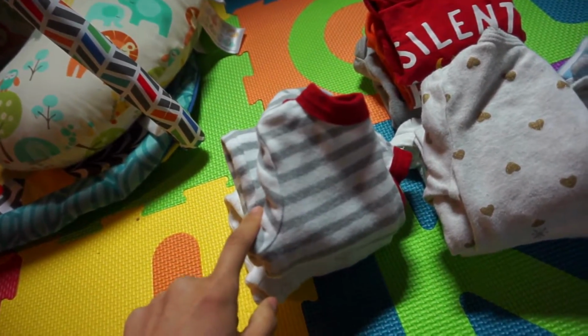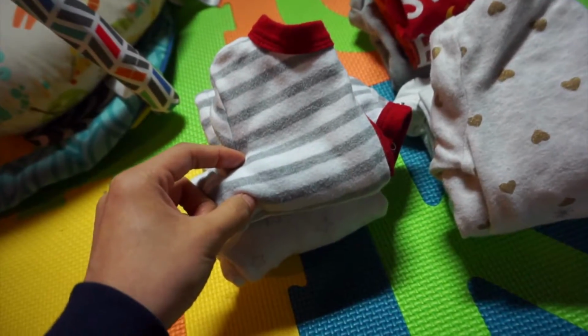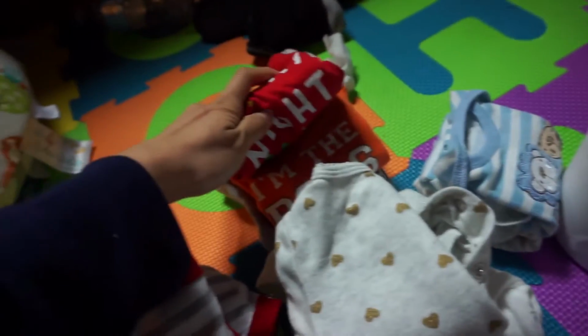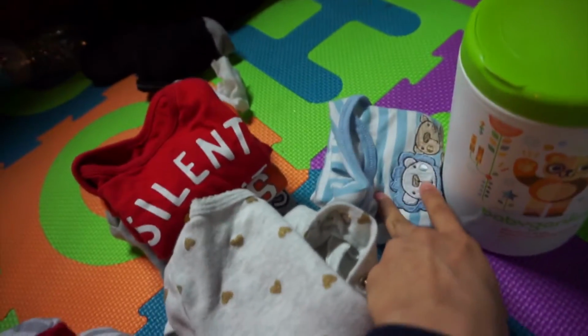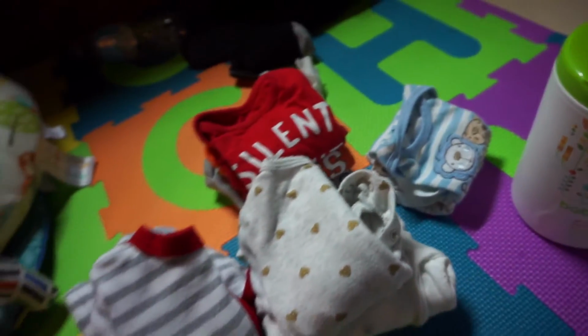Some others in his room I'm gonna have to put away because he's outgrown these, and then these are already like six months. He might be able to wear these ones, but I'm not sure yet.